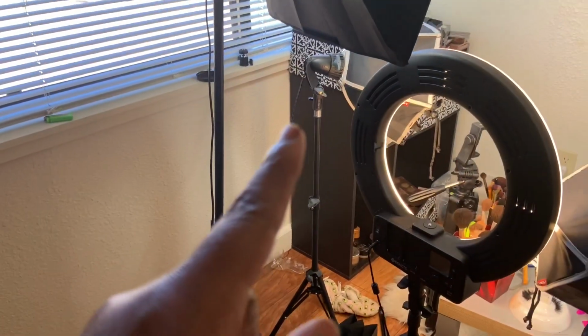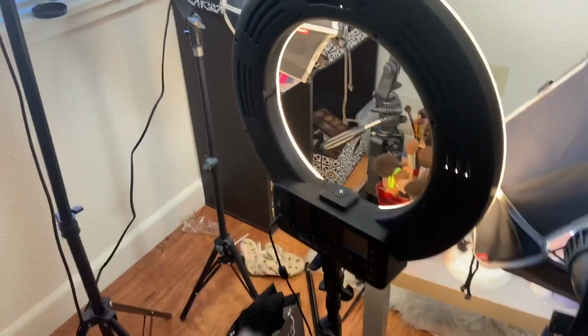These are all my lights. I have two softbox lights. I have two mini softbox lights. And then I have a ring light. I'm going to bring you guys in front. So these are how the lights look in front.